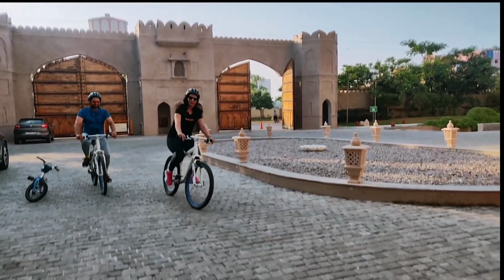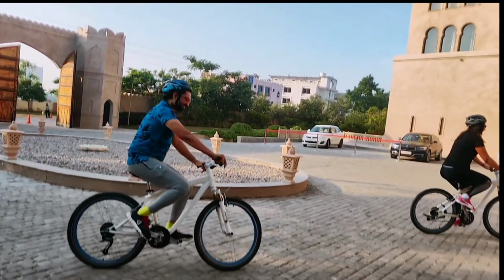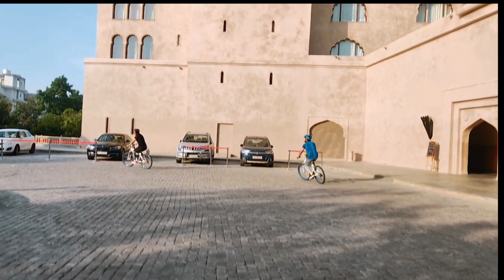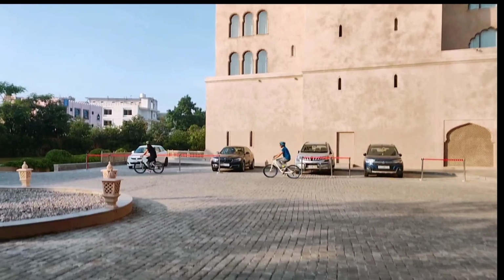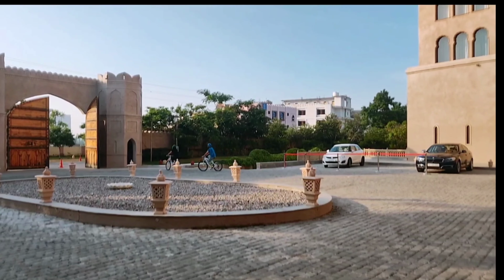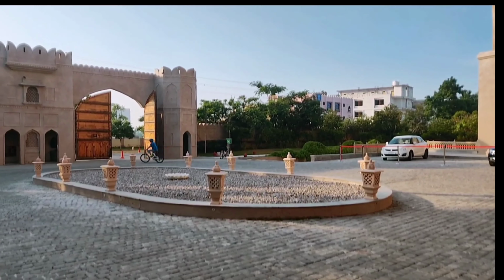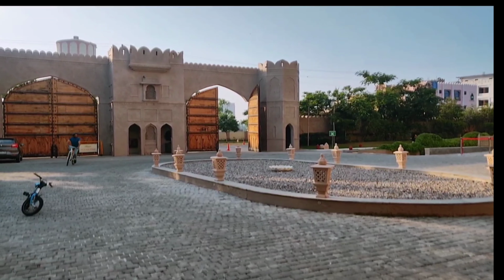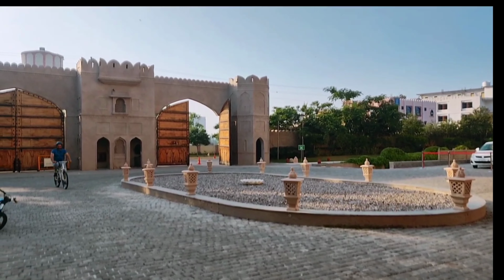Then we did a little bit of cycling in the morning itself at around 8 a.m. in the morning, and the weather was very, very good. I mean, if you go in the month of September, so the weather is very good. It's very pleasant over there. They have BMW bikes for you and for your kiddos as well.